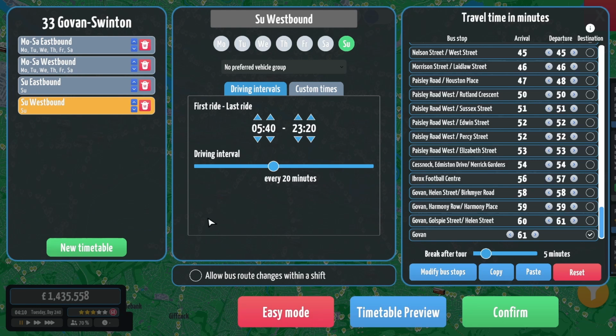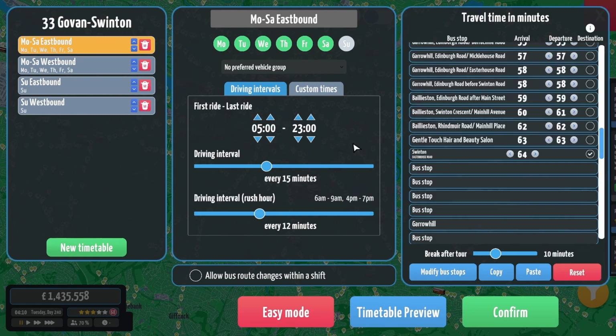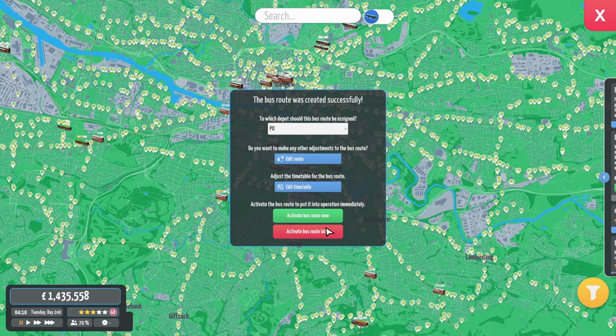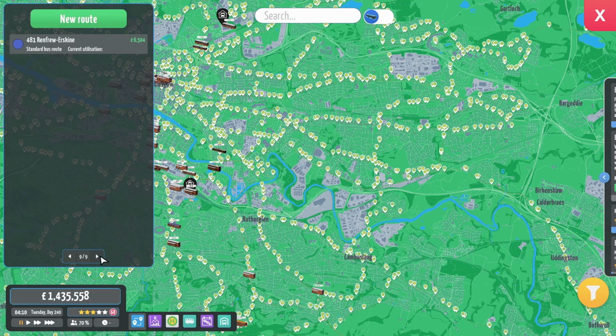And the timetable for the 33 is now done. Running between Govan and Swinton every 15 minutes during the day and every 12 minutes during rush hour. I've not made an evening timetable yet, although I will, seeing as this is quite frequent. From 7 PM it's going to go down to every 20 minutes, just one notch down, not anything too big. It steps back, or it should step back, at Swinton Easterhouse Road, and going the other way, and on Sunday it won't step back, and it runs every 20 minutes with slightly reduced operating hours. That's the plan. For now it's going to go from PO, but yeah. But 33 is now done.